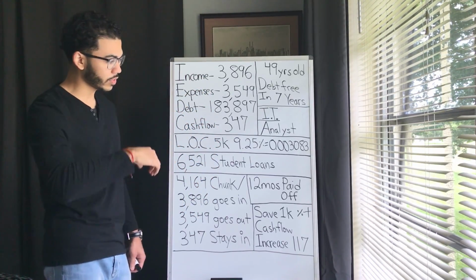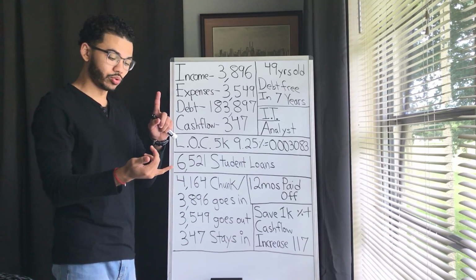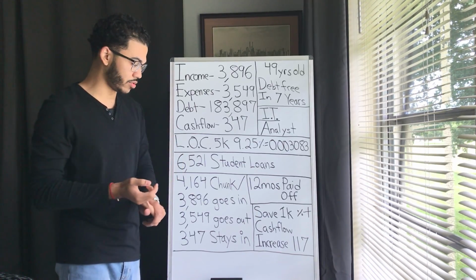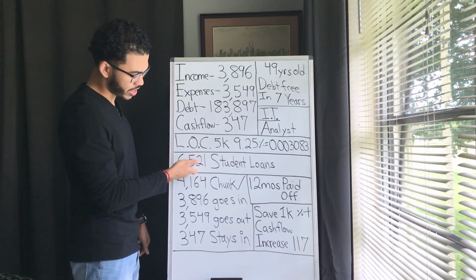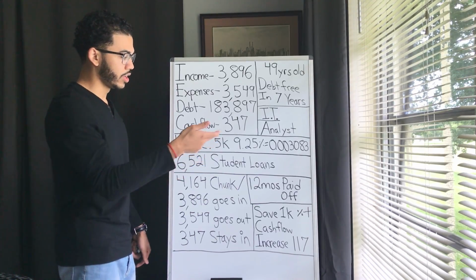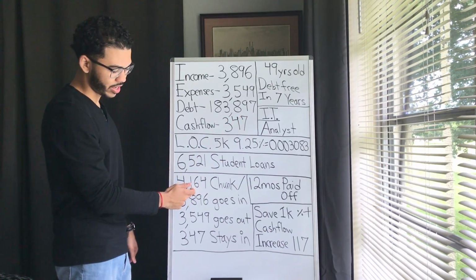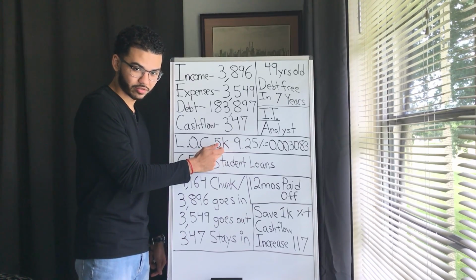Okay? The first debt that we're going to tackle to kill the fastest and to also increase our cash flow the fastest, right, is the student loan debt. Here's where it's at, $6,521. Okay? His cash flow is this, $347. Times that by 12, you get this number right here. That's going to be my chunk out of the line of credit.